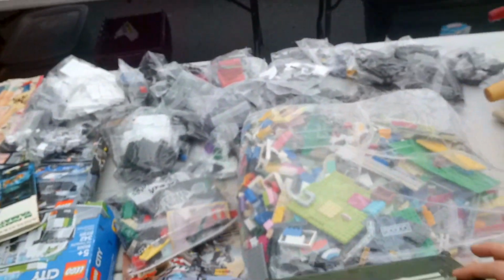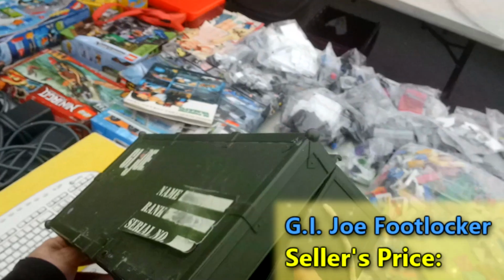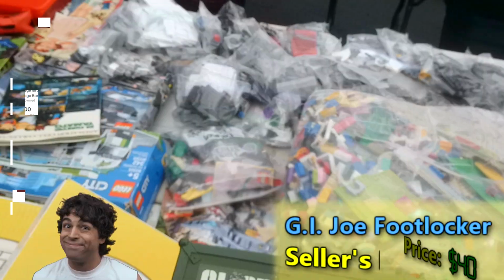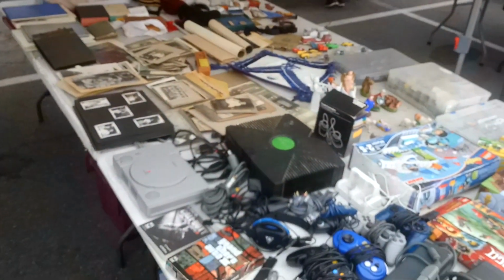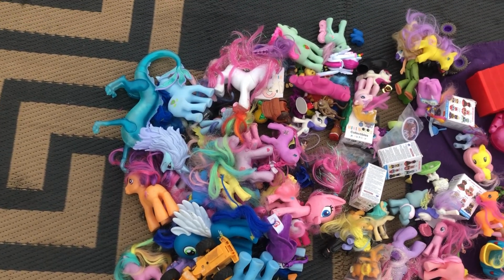This is a 1990s G.I. Joe footlocker to store figures. What about this? That one is $40. 40. Okay. That's a lot. Good lord, these are around 10 bucks on eBay. It's looking like one of those sort of days here. Hanging out before I go to work. Anything cool?